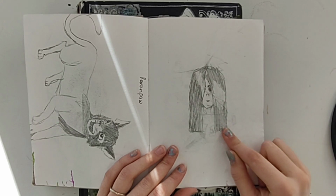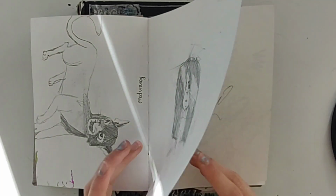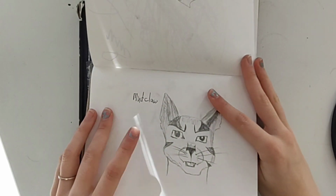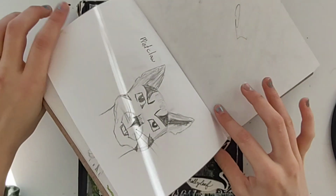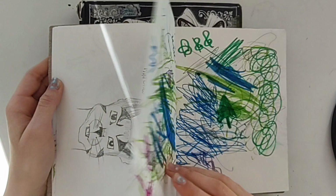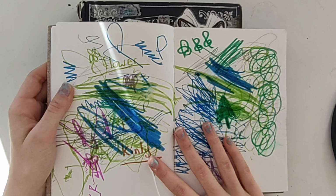That was meant to be Violet from The Incredibles. And then Mudclaw. Yeah, some old art here. I don't even want to linger on these because I hate this stuff. This is my cousin. This is what she did.